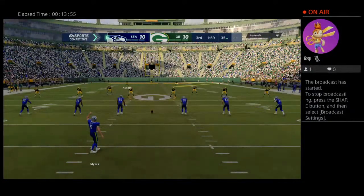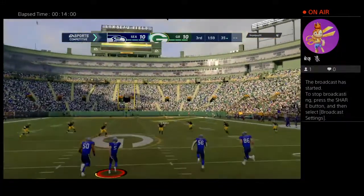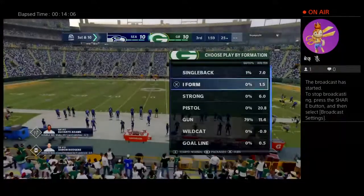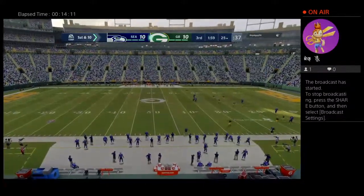Jason Myers to kick off for Seattle. Nothing separating these two teams on the scoreboard as the kick's away here. And they'll let that one go as it skips through the back of the end zone for a touchback. 25-yard line.